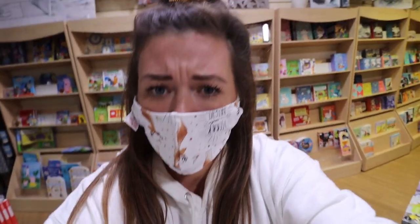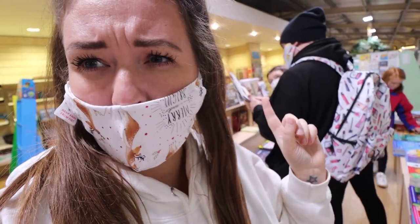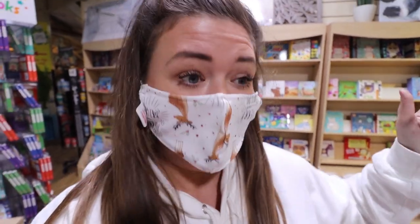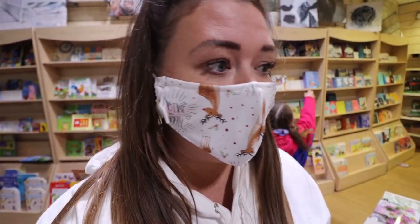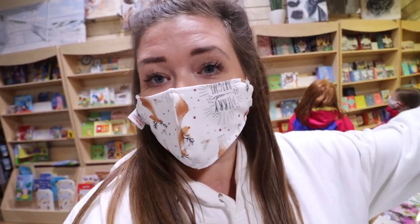So we're just in the book section. I hope you guys can hear me okay. Chris and Isabel are checking out a vegan recipe book that I think we're going to buy. It looks really, really cool. It's not too expensive, and it's great for inspiration and ideas. How many recipes are in there? Over 100 vegan and vegetarian recipes. It's just what we need because we only recently turned vegetarian.